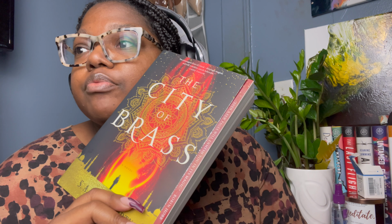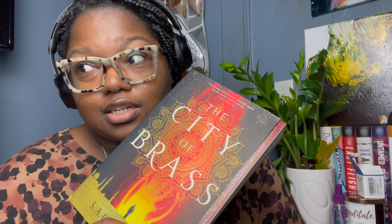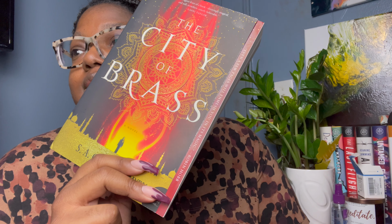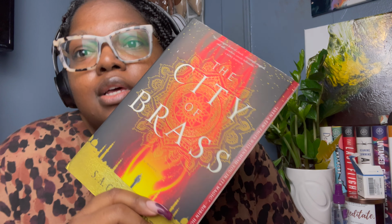This is the first book in the Davaban trilogy. I've been interested in adult fantasy since I've been reading YA fantasy, aka Children of Blood and Bone. And I think that this is going to be really good. I've heard good things about it. So I want to read it, and maybe I'll read the trilogy. I don't know. We'll see.